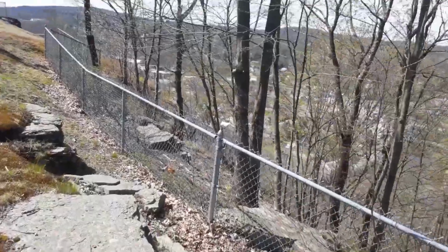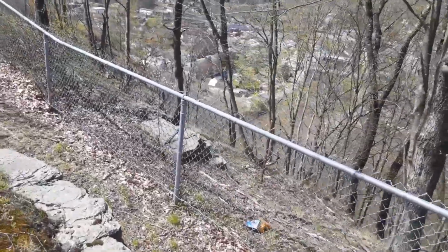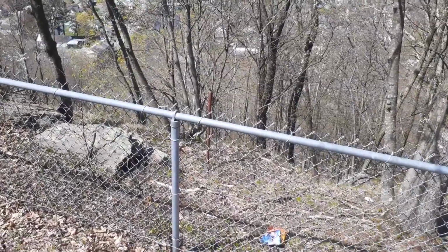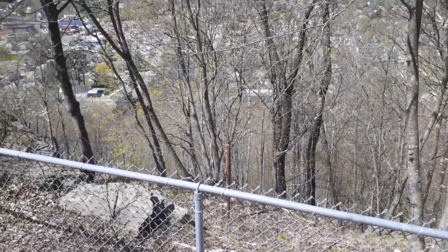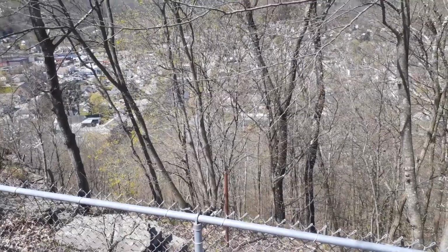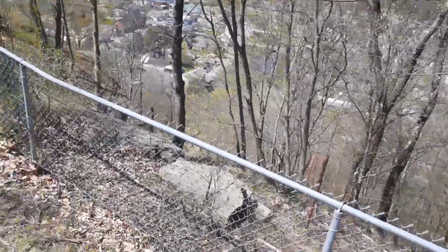So get down close to the fence here in a second. Of course, wherever you have humans, oftentimes you find some trash and garbage. Unfortunately, looks like a McDonald's Happy Meal box from a child. And an older fence post out there, even further away, closer to the edge of the cliff. You guys can see that there.